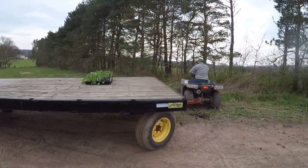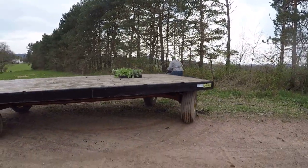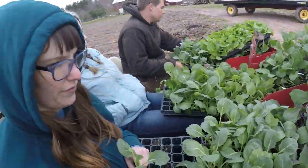Almost out of plants. Dad went back with the quad and the wagon. I think he was getting some red cabbage and I think Savoy cabbage, I'm not sure, but he's on his way back right now. We've got all our extra cabbage on here, so we're almost done planting.